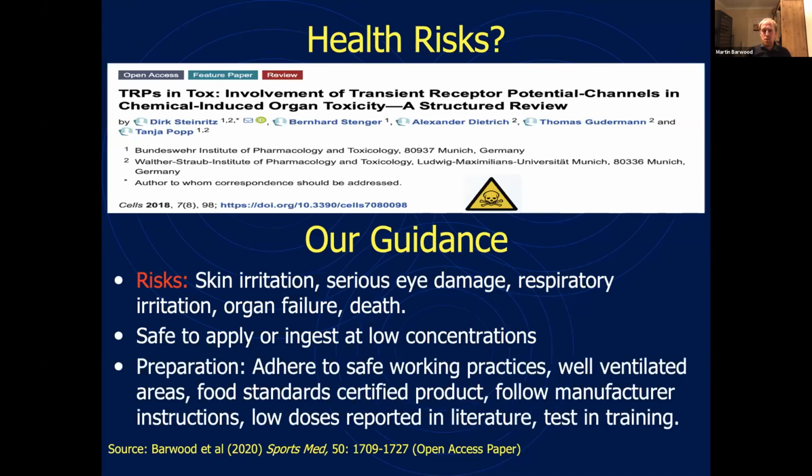So these are the kinds of guidance we provided. I mean, you can buy crystallized menthol with some safety checks. So you can buy a really solid and high concentration lump of menthol that would be lethal. So if you're preparing it from scratch, it would be a case of using safe working practices, well ventilated areas, food standard certified products, following the manufacturer instructions, and perhaps referring to the literature for the doses as well as the concentrations used. And then really importantly, testing this in training. So to ensure that elite athletes, who really are case studies in their own right, respond positively to the intervention, and also that it's not marketed or used in competition as the first test.